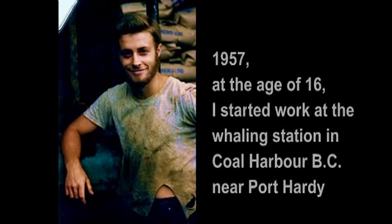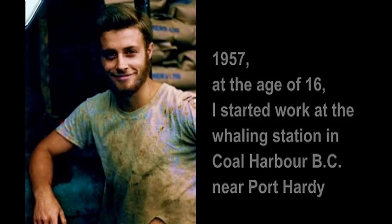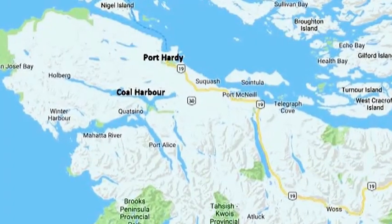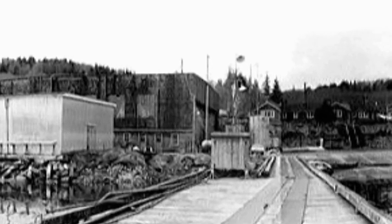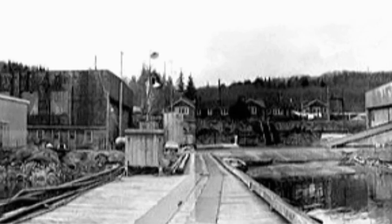At the age of 16, I had the opportunity to work in a whaling station at the top of Vancouver Island. This was in Cole Harbour, which is near Port Hardy. This whaling station was an old RCAF float plane station. We used the slip for whales and the hangars to store meat and oil.